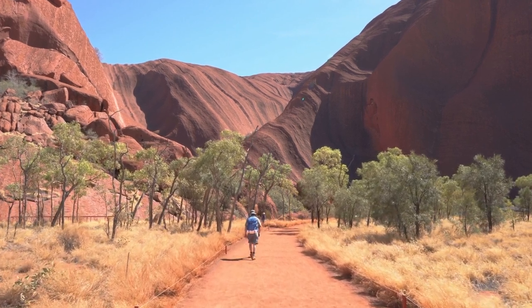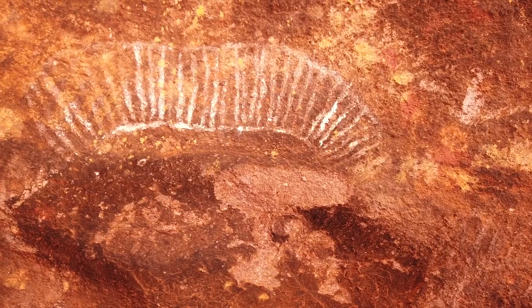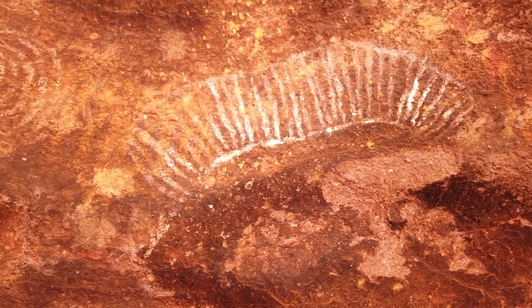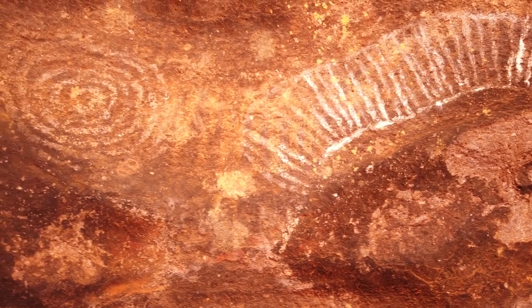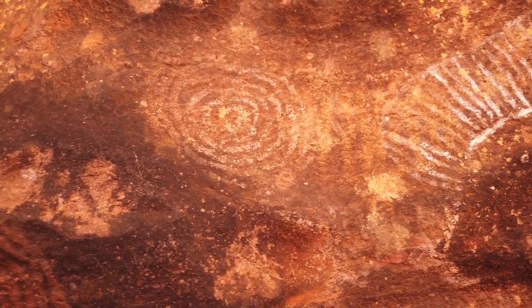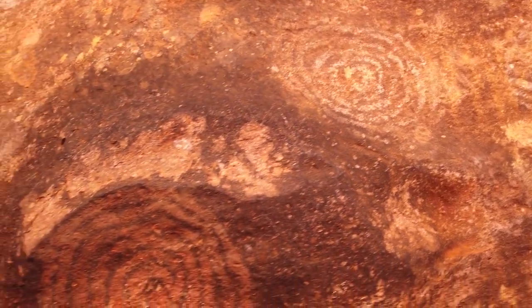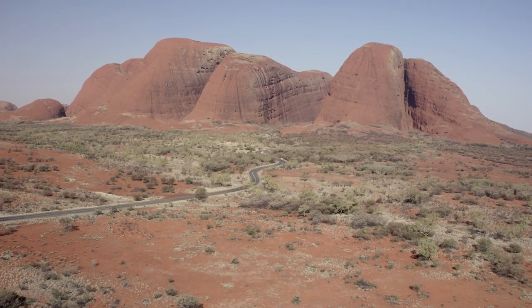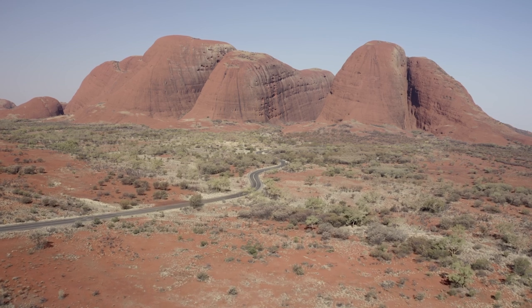Uluru is not only a geological wonder, but also a cultural and spiritual symbol for the Anangu, the traditional Aboriginal owners of the land. This majestic formation, with its changing colours and ancient rock art, adds a profound sense of place and history to the outback's wild and natural beauty.